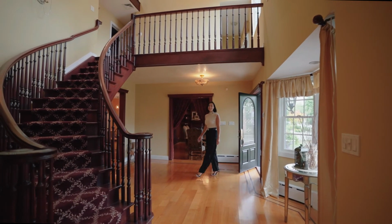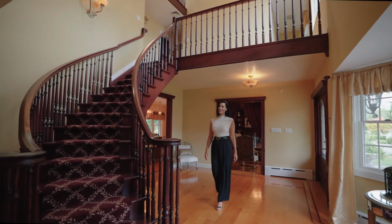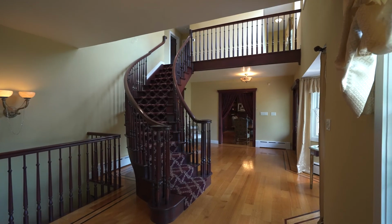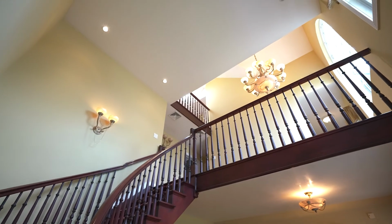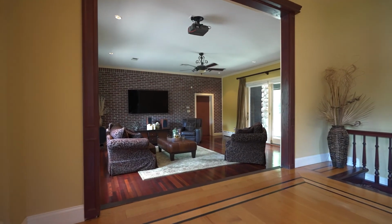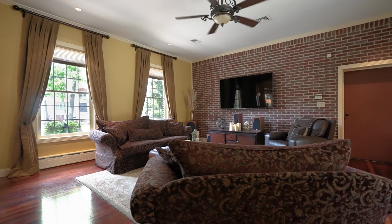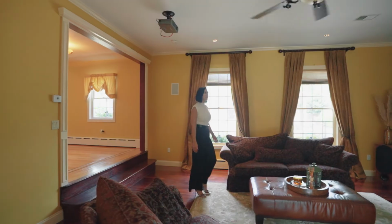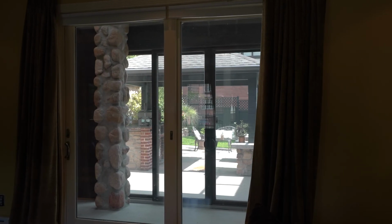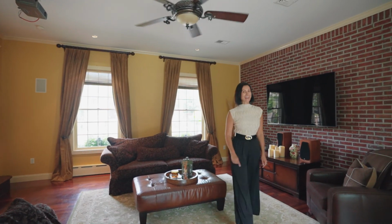Step inside this magnificent custom colonial starting here in the grand foyer. Here we are in a very relaxing and spacious family room featuring a brick wall, high ceilings, and sliding doors to an incredible backyard. But we'll save that for later.